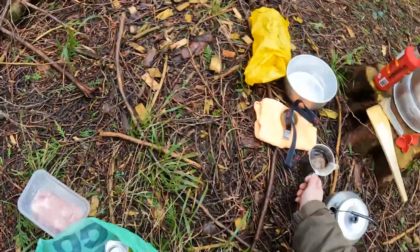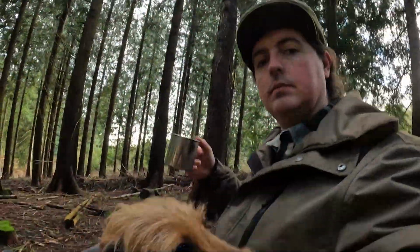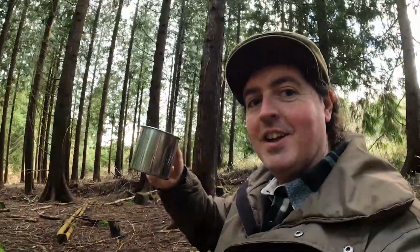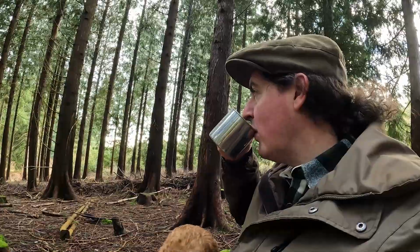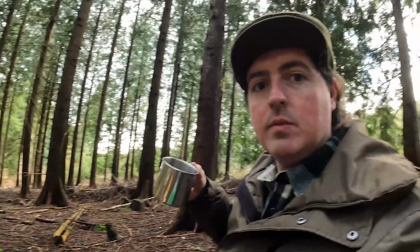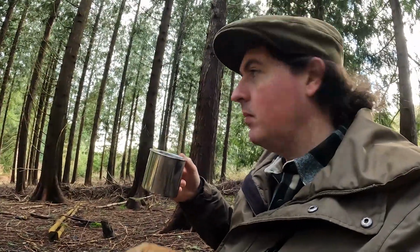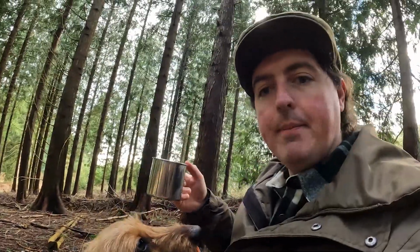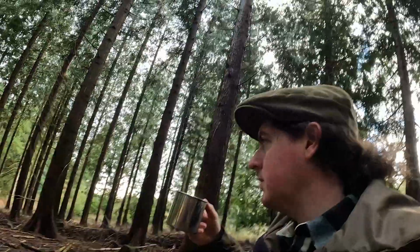Alright, let's see how this coffee's turned out. What do you think, Walter? He's just happy with his bowl. That's a good cup of coffee, actually. I mean, they make coffee bags now, so why is that not a thing? Right, great. It's not the hottest, but it is what it is.